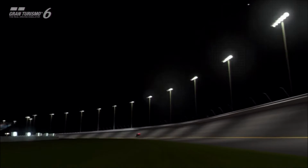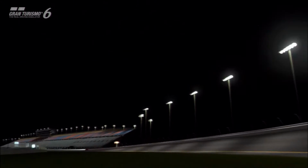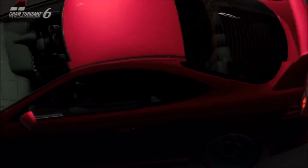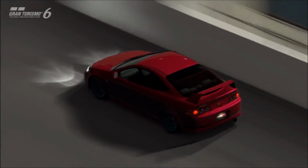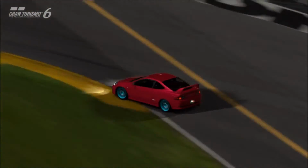It is a very good handling car for sure, but the amount of tracks which will actually allow you to have a complete advantage in that regard are relatively few. Now, as far as performance, it's certainly not slow.